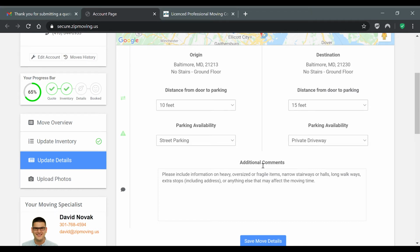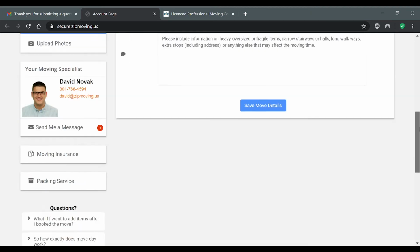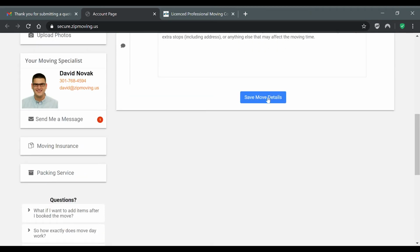Perfect. In additional comments down here, you can include any type of information about any heavy items or very fragile items you own, if you need extra care with certain things, any type of instructions or comments, you can add here, and your moving specialist will let the movers know. Perfect. So when you're done putting all your details, save move details.